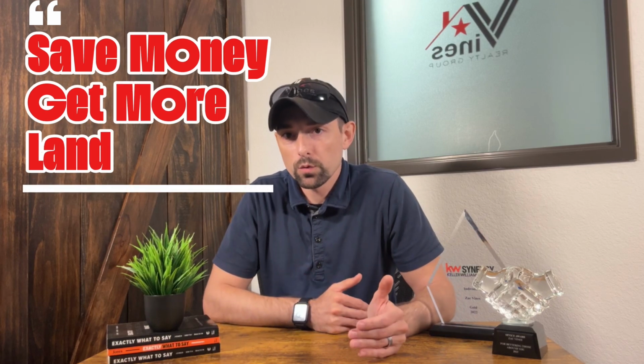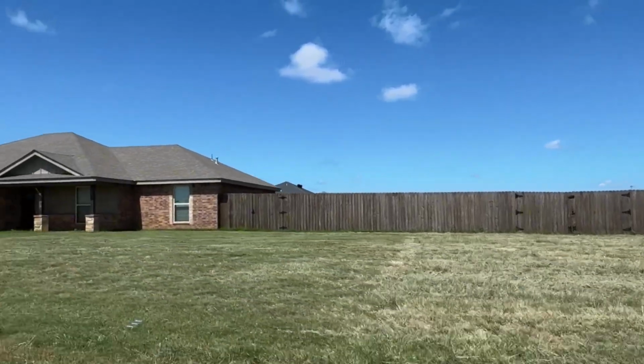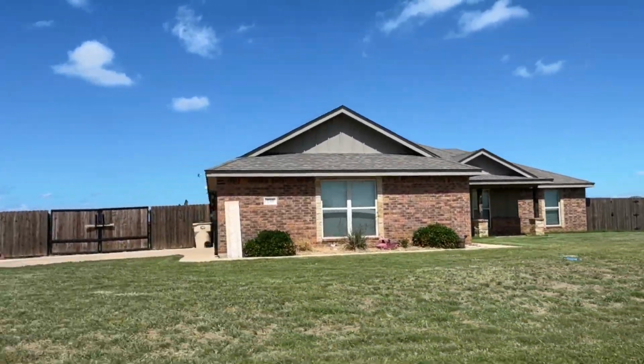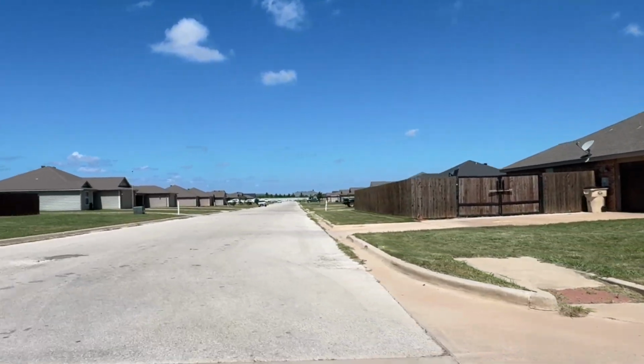So this is an area where you can save, you get a little bit more land with your home, and it also is a newer developed area. It's not brand new, but I would say it is still a top-notch neighborhood. They started the development of this, and the home build age ranges from 2016 builds to 2020.